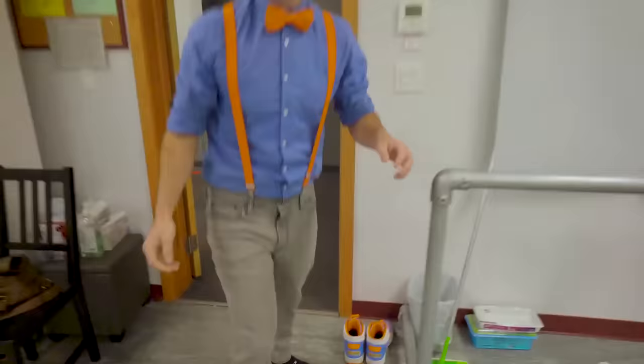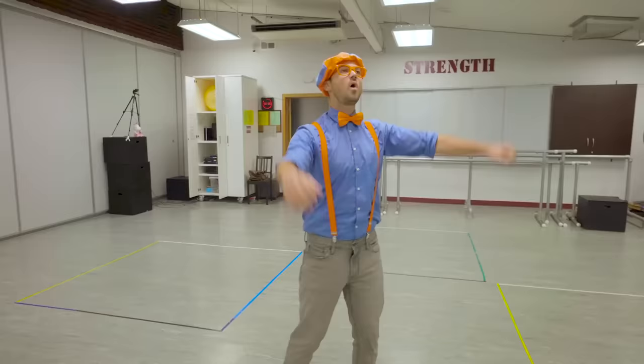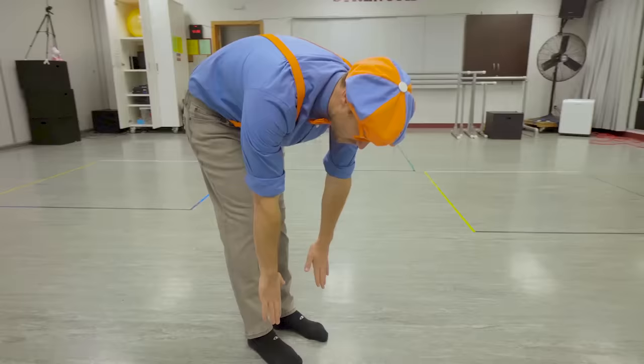Now we need to stretch. Yeah, we need to stretch our muscles really far and wide so we do not injure ourselves. So first, let's stretch down. See how I'm stretching? Whoa, I can almost touch my toes.